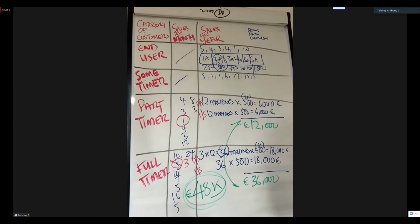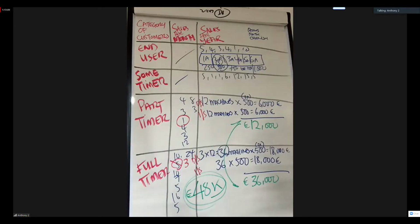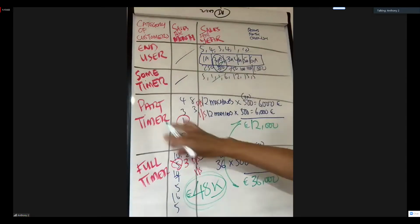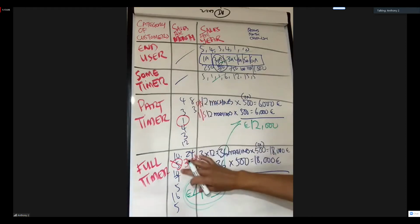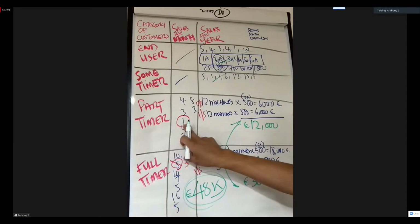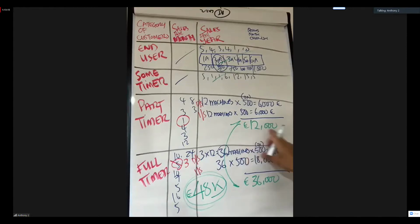So we've ignored the end user, we've ignored the sum timer. We're only looking at the part-timer and the full-timer. So these are the numbers that you gave me. From a part-timer making 1 machine sale a month, and from their direct and indirect sales to these customers, you've made 12,000 euros in 1 year. Is that a good income?